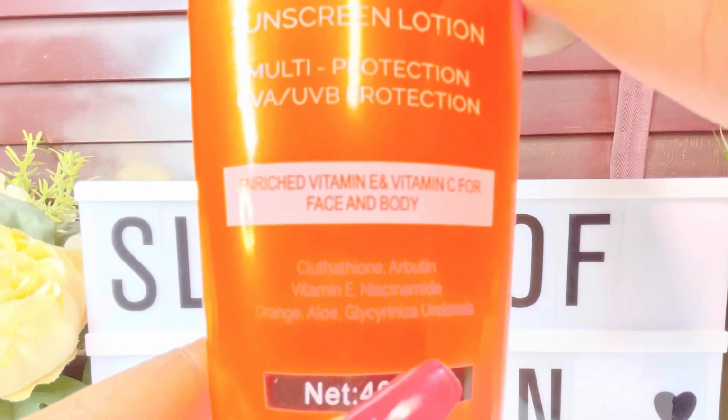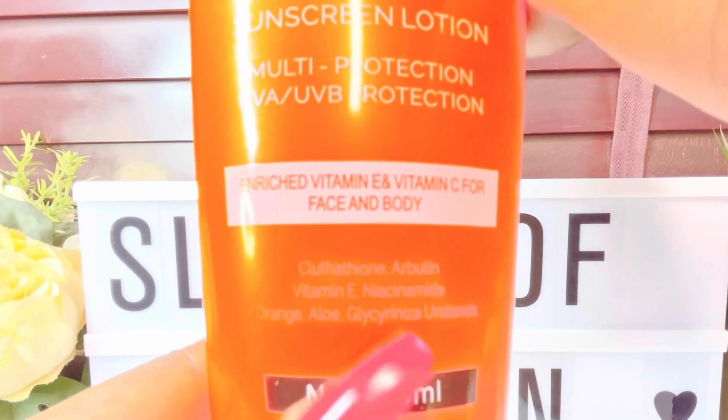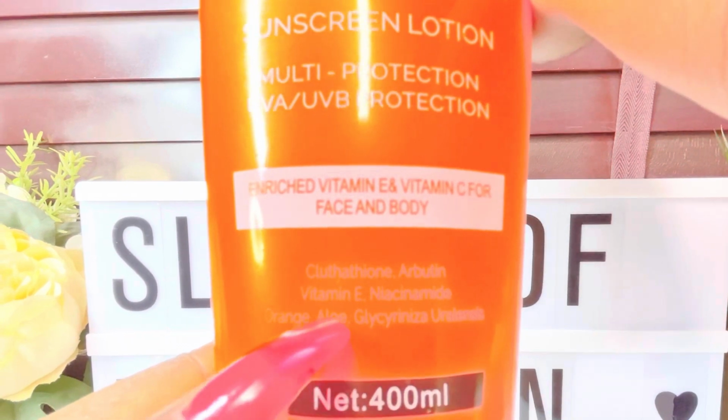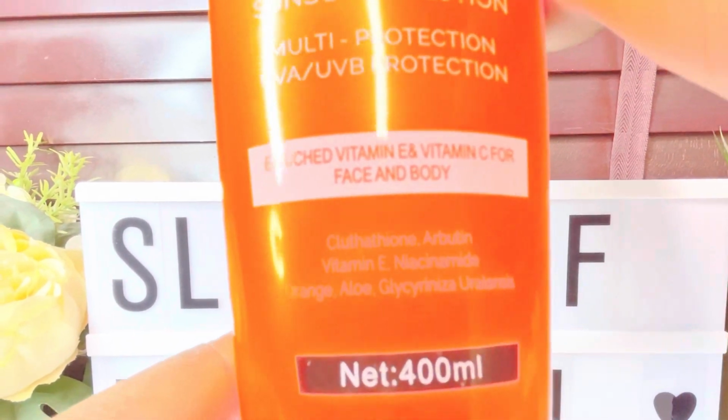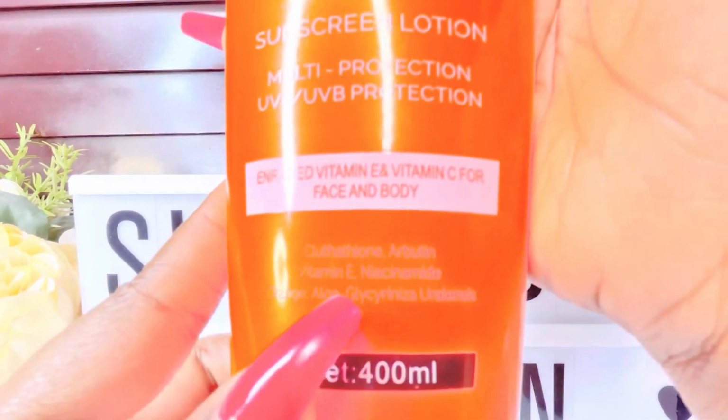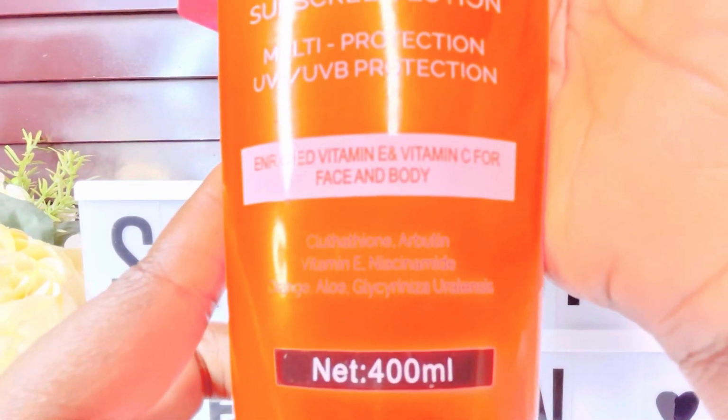If you apply this lotion on your body, you're going to have this very soothing effect on your skin that I really like. So it has aloe, it has orange, and I don't know whether that's what gives it that very orange zesty smell to it. I have no idea. It has niacinamide, and who does not love niacinamide, right?